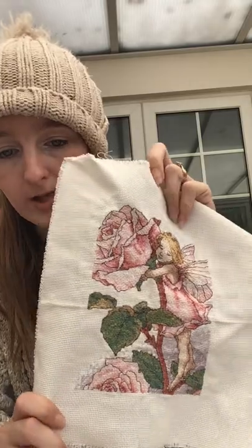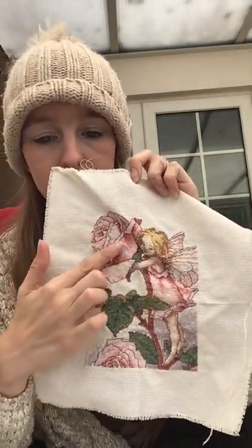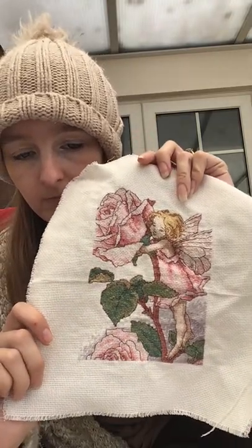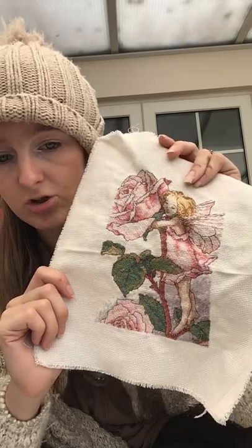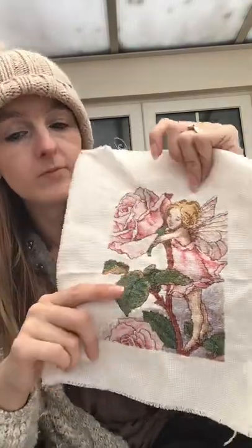Another flower fairy. This was my first ever flower fairy. And as the rose was starting to come to life, I was falling in love with it. And she was just such a joy, and there wasn't much backstitch, and I love her.